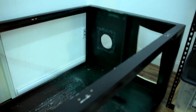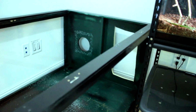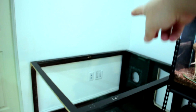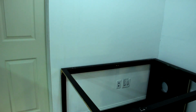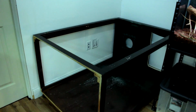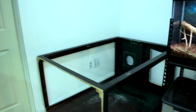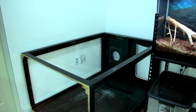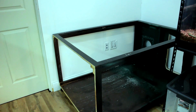So you can see, I put it on some casters here to make it really easy to move around, so I can kind of push it out of the way. We'll have two doors on the front here and one door on the side, just to make getting new stuff in and out really simple. That'll all be acrylic. The back and the far side are going to be solid, so they won't have any acrylic or glass. But I think it's coming along pretty good.